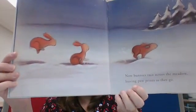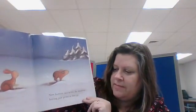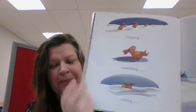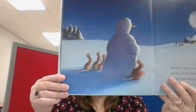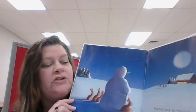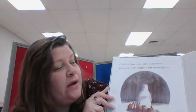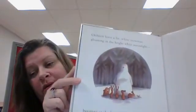Oh, look at those bunnies. They're running and hopping against the snow. Now bunnies race across the meadow, leaving paw prints as they go. Hopping, stumbling, rolling. Do you roll in the snow? Tumbling, playing in the cold first snow. What did those kids make? That is a snowman. Bunnies stop to watch the children as they hurry home for cocoa, cheeks and noses all aglow, watching them. Children leave a fat white snowman gleaming in the bright white moonlight, beaming at the bunnies in the cold first snow.